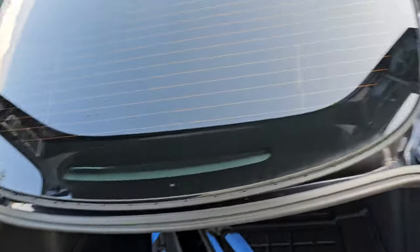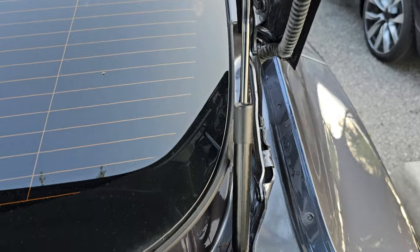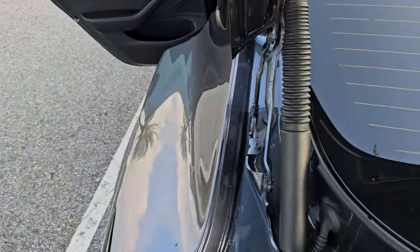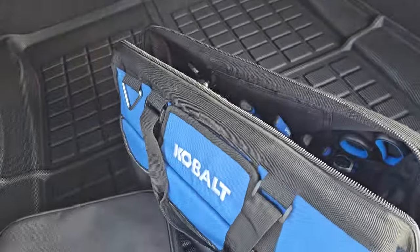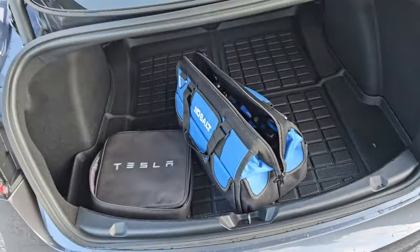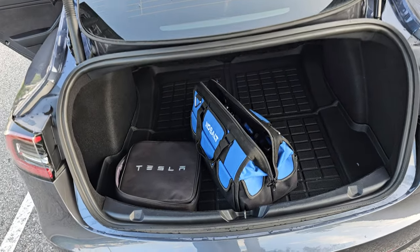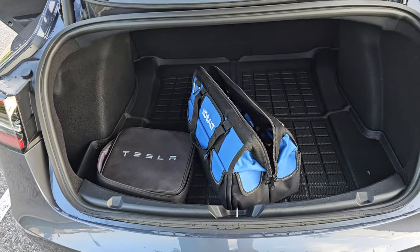As you can see, there's a manual strut here, and then there's a power strut. So this strut is just under tension to assist, but it's not powered. And there's a storage well on the left side. As you can see, no storage well on the right side. And this is the scope of the trunk space. I'll double back and let you guys take another gander.